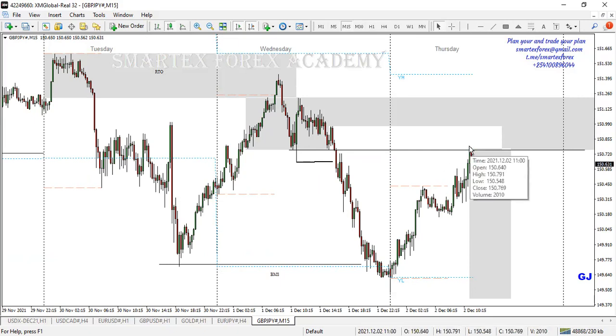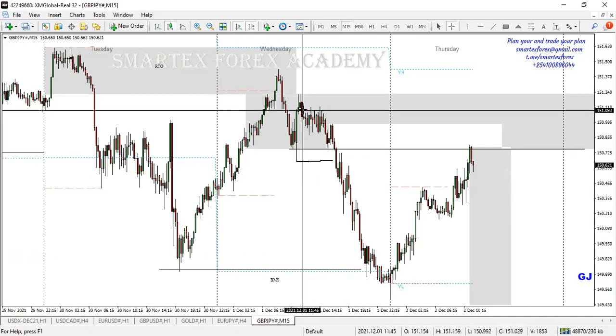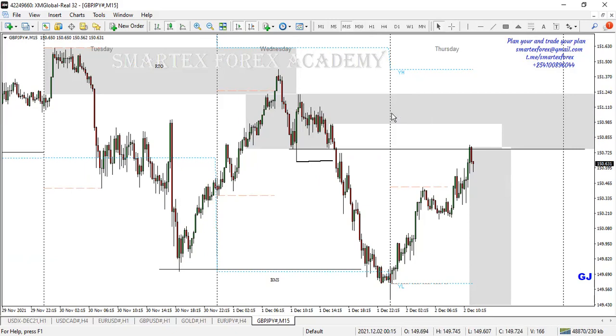I'm not saying that this is the only place the entry was supposed to be. Of course, it's supposed to be here. But there is some other instance, the price may come back here, maybe to seek this. So it's up to you to know how to manage your risk and how to do your timing. The most important thing that I usually teach is time and price. What time is it and where is the price? That is what's important. With that concept, you will be able to know if it is the right time to take your trade from here or not.